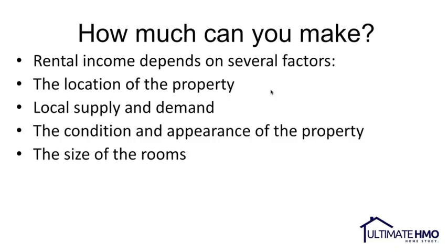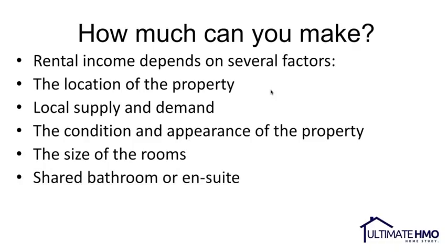So, you know, by all means, if you have a really, really big room, you could split it and make 2 rooms, but make sure they're not too small, otherwise they will be hard to rent. Also, depending if you have shared bathrooms, very often in these house shares and HMOs, you have several people sharing a bathroom. You don't want to make too many people share, because if you have more than 3 people sharing a bathroom, they're going to think, well, hang on a minute, how long is it going to take in the morning for me to get ready for work, etc.